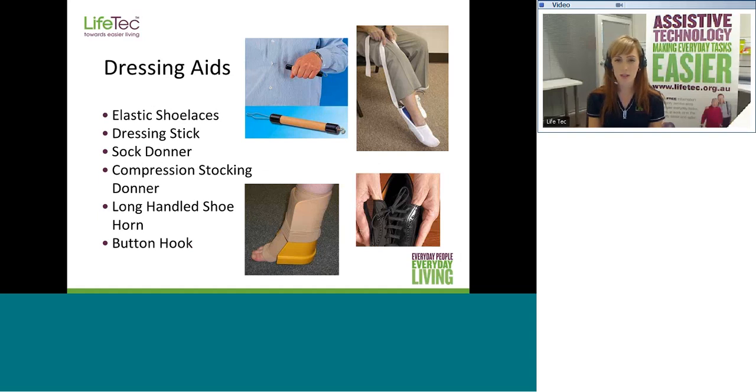Sock donners, so you'll see in the top right-hand corner, there's a sock donner going on there. Long-handled shoe horns and button hooks as well. We have our compression stocking donner, so that's the Easy As pictured there. And that also comes with a set of handles to make life easier with not bending down.